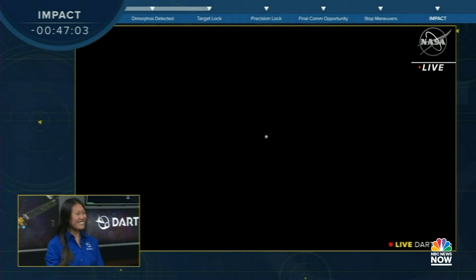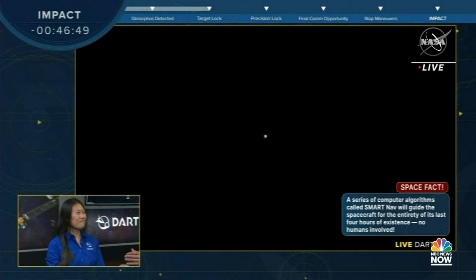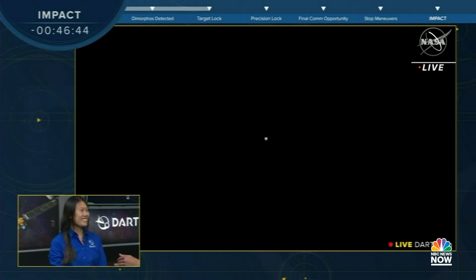Very exciting. I mean, we are humming along. So a quick recap, SmartNav is DART's autonomous navigation system. It's been called the brains of the spacecraft. And right now it's essentially maneuvering that spacecraft on its own, as it will be for the last 4 hours. But Draco Imager, it's providing SmartNav with that unflinching view of Dimorphos, about an image per second. It is the eyes of the spacecraft. Lisa, what makes this camera perfect for this mission?